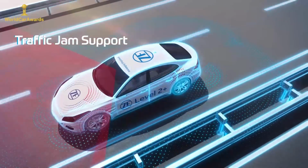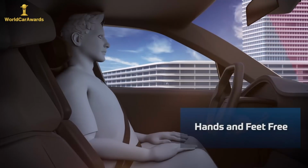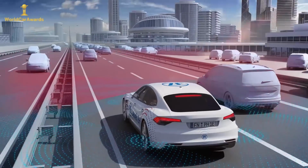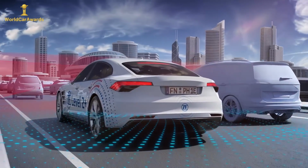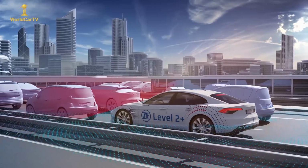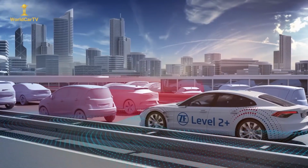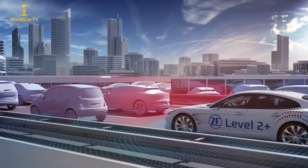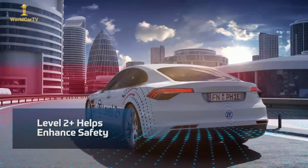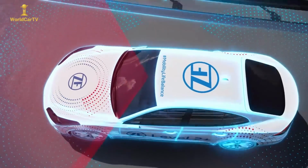In traffic jams, Level 2 Plus systems are designed to monitor the vehicle's surroundings and enable the vehicle to stop and proceed when camera and radar sensors confirm it is safe to do so, without the need for the driver to constantly press the brake pedal or accelerator. Level 2 Plus systems can be your constant companion, helping deliver a safe and comfortable driving experience.